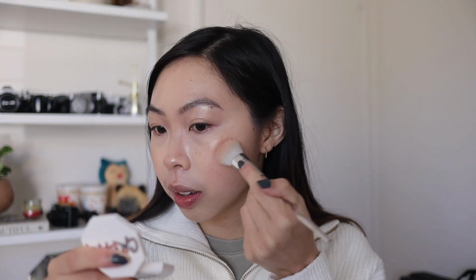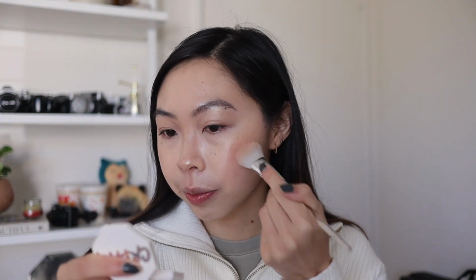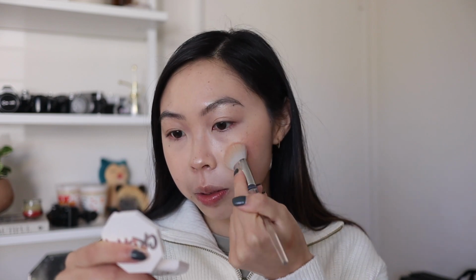Okay, so now I'm going to apply the cream blush on top of the highlighter, because I feel like it'll help blend it into the skin and make everything just seem really seamless. Oh, and if you're wondering what this little band-aid is, I had a mole removed here, so I'm just kind of covering up the scar while it heals.